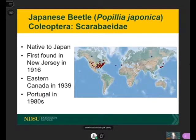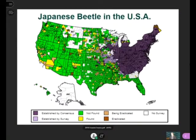So we'll get started with the Japanese beetle that is already here in North Dakota. As you can imagine, it's from Japan originally. It was first found in the U.S. in New Jersey in 1916, and then in Canada in 1939, and more recently it was found in Portugal in the 1980s. This map of the USA gives you a better idea of how far this insect has moved, throughout the Northeast and all the way south down into Georgia and other states, and moving west towards many of the other states, including North Dakota.